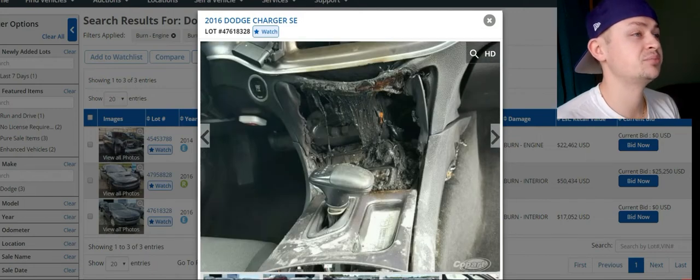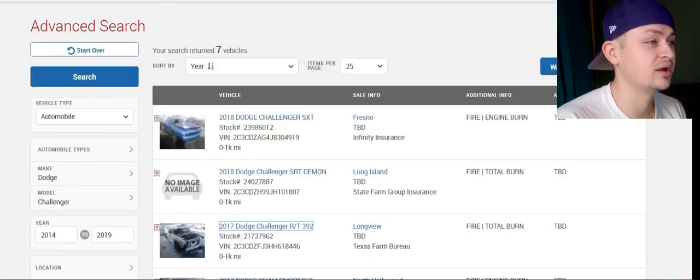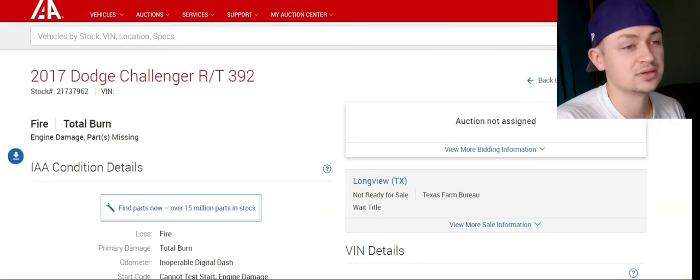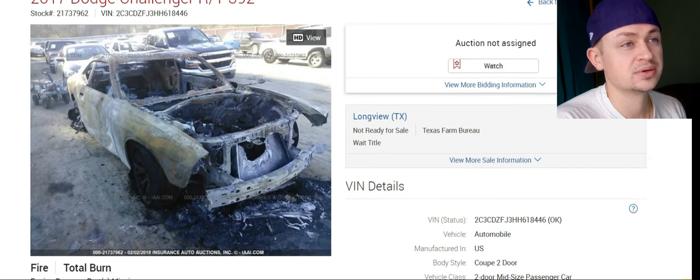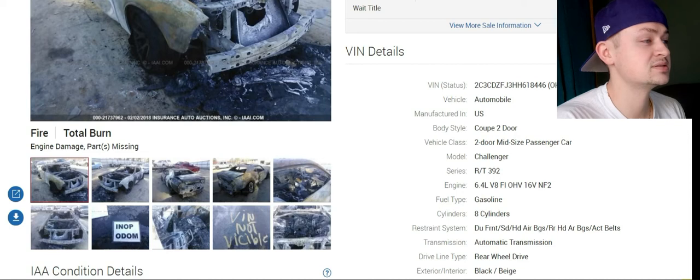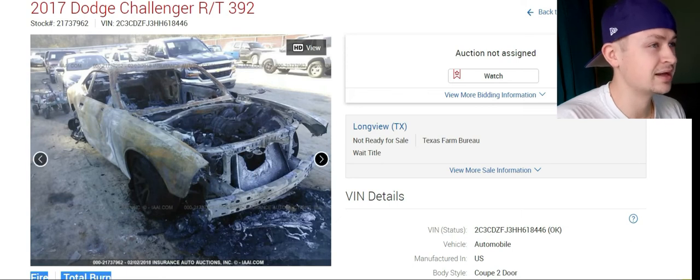Now, let's jump into IAAI, because there were a few more Dodges I wanted to share with you that were burned down. We'll just jump right into the big ones right here. 2017 Challenger RT 392. Let's take a look. What else can we see here? Okay, it doesn't say. Oh yeah, fire, total burn. Let's just run through the pictures right now. Looks like it has the Hellcat wheels on it.